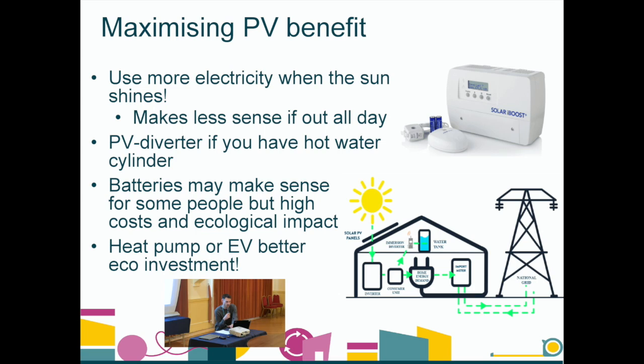I think I'll come on to it in a sec. If you've got a PV diverter, so a solar diverter looks a bit like that. I know it's a bit of a small image. Not dissimilar from that energy monitor. It just kind of clamps onto your export meter. You will still have to have it professionally installed, I believe, because there's a part with the hot water tank that I have to do.